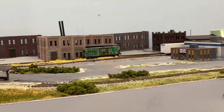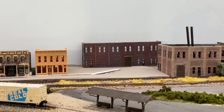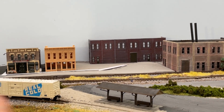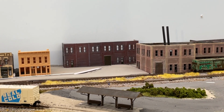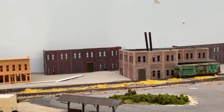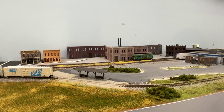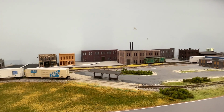What I want to do is come back over here into the city. I want to get the last structure built there. I want to get that set. I want to get the roads in place and wrap up the big bulk work up here. If I can get that done, then I will be very happy, and I'll call that a successful modeling month. So that's going to be my primary focus up here for the month of August.